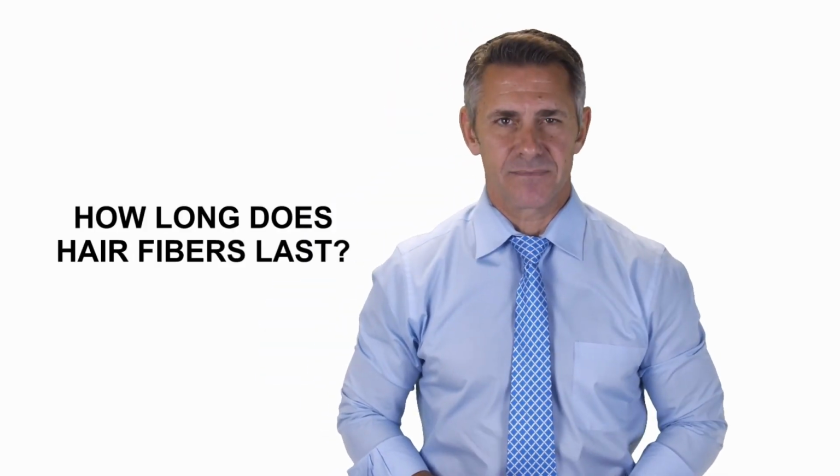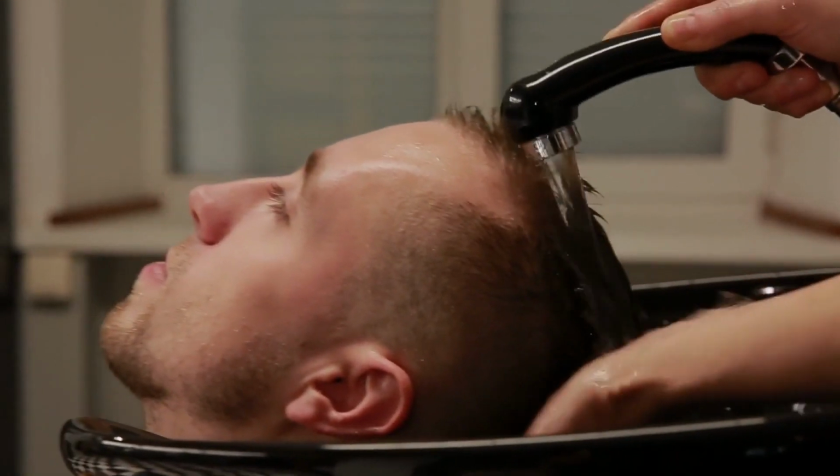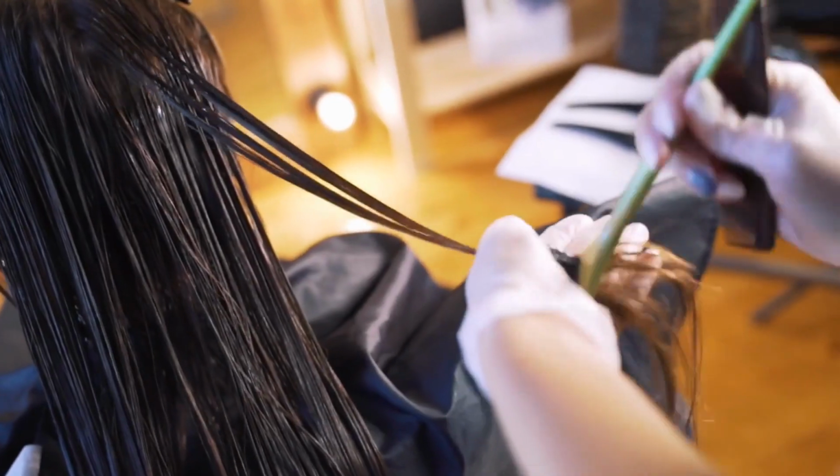So now let's talk about fibers' durability. How long do hair fibers last? Hair fibers last until you wash your hair. So it means if you wash your hair on a daily basis, you'll need to apply it every day if you want to keep the fuller look.